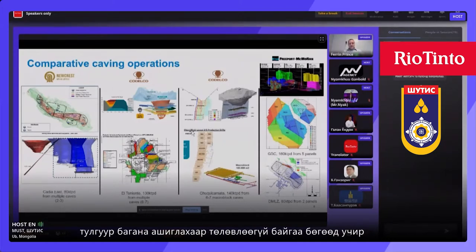Chuquicamata has taken a different tactic and placed pillars between each of their macro blocks to separate production activities and to improve the caving performance. They're also planning multiple levels to improve productivity and recovery. The Grasberg block cave mine does not currently plan to use pillars between mining areas, but they are generally not as deep as OT and some of these other large-scale caves. And they're underneath a large pit, which causes different stress interactions.